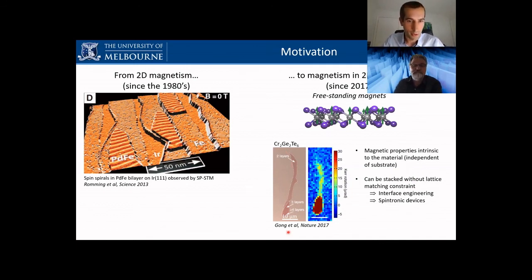An example here from one of those first early papers on chromium germanium telluride, where they exfoliated down to 2 layers, 2 atomic layers of this van der Waals material, and show that it retained a ferromagnetic signal. So that was one of the first demonstrations of intrinsic 2D freestanding magnetism.